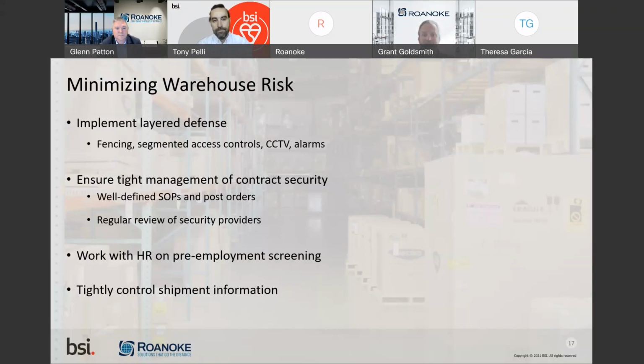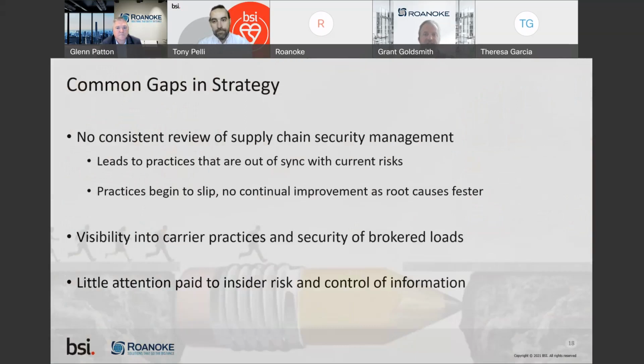What we see in terms of gaps in warehousing, and I think it's on the next slide, Glenn, is just consistency across the warehousing operation. Companies that have multiple warehouses generally have a flagship warehouse where they do most of their business, and that warehouse has a pretty tight operation. Then as you get to smaller operations on the fringe, you see something a lot less than that in place in terms of risk management.